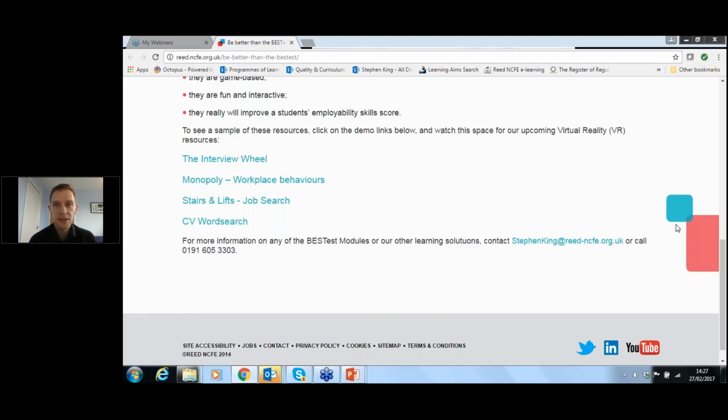The cost of BESTest is £2 per learner, inclusive of VAT. The learning resources are able to be purchased on an annual licence. That's £500, including VAT, for an unlimited licence across a full year, unlimited in terms of the number of learners.